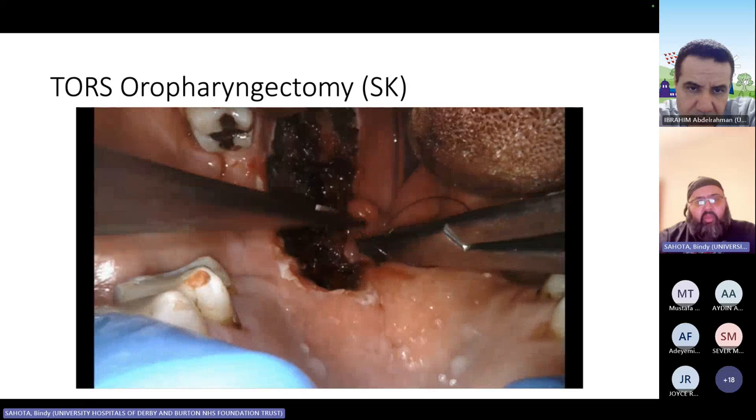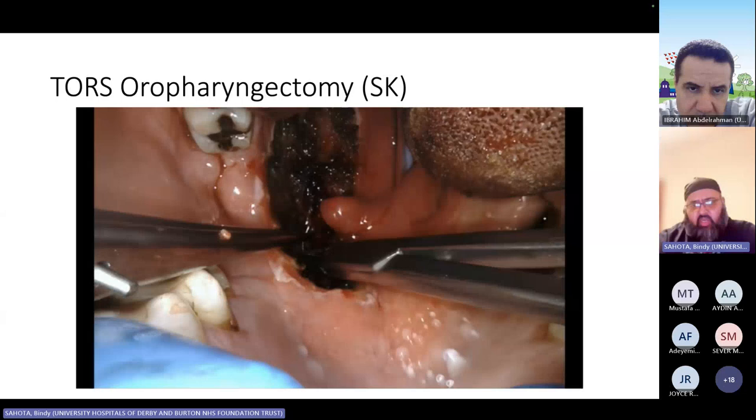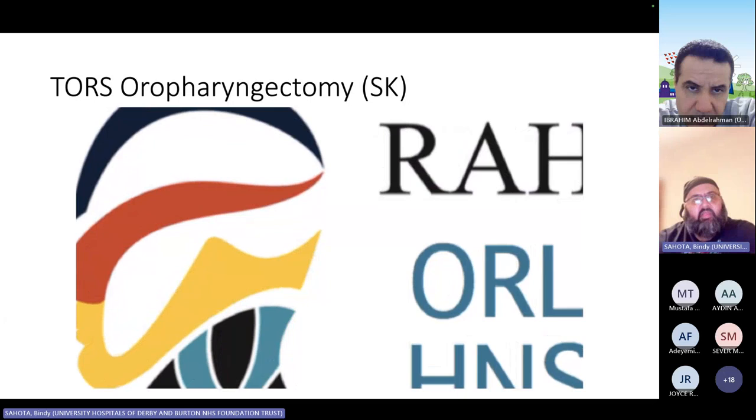And this often helps stop the initial VPI that patients sometimes get after this. Most of the time, they're fine. As long as you don't take away more than 50% of one side of the palate, the risk of VPI is actually fairly low. But that is their big thing that they can get. So that is an oropharynx.